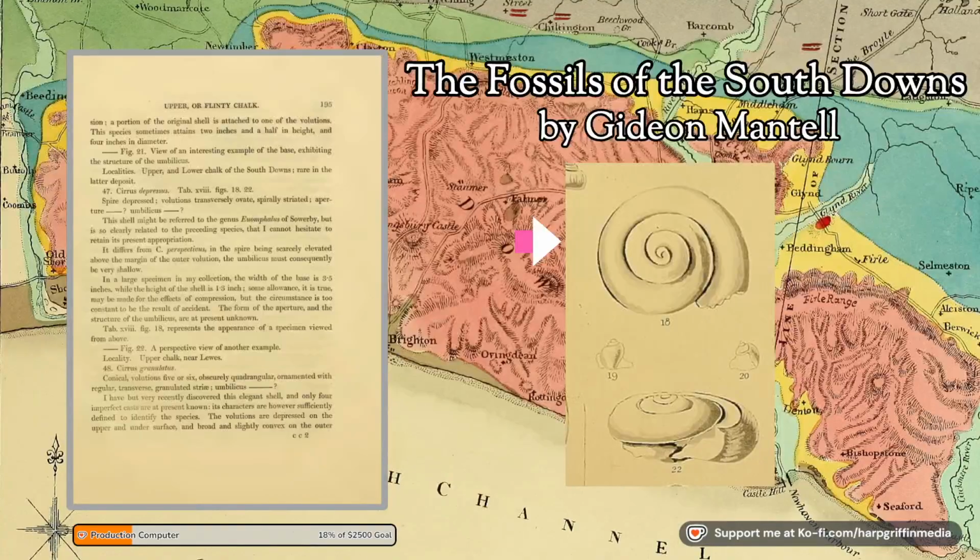Tablet 18, figure 18, represents the appearance of a specimen viewed from above. Tablet 18, figure 22, a perspective view of another example. Locality: Upper Chalk, near Lewes.